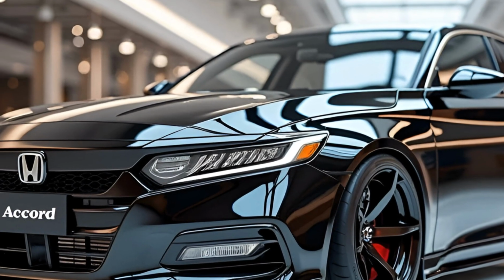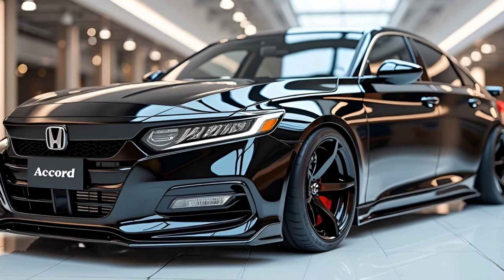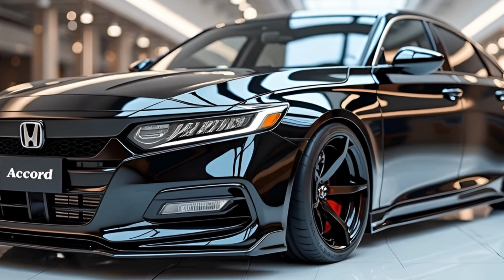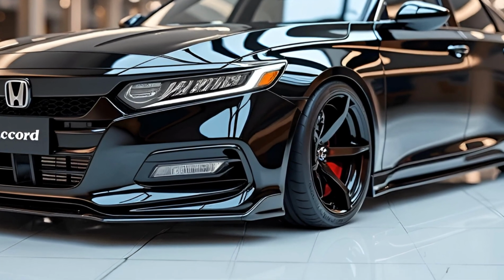Steering is precise, and the Accord handles curves with surprising confidence for a mid-size sedan. Whether you're commuting through city traffic or cruising on the highway, the 2026 Accord feels stable, refined, and efficient.